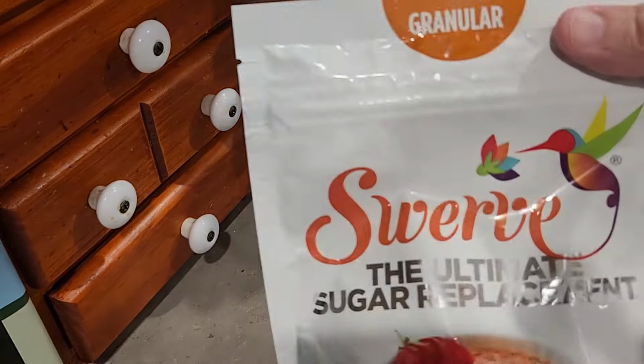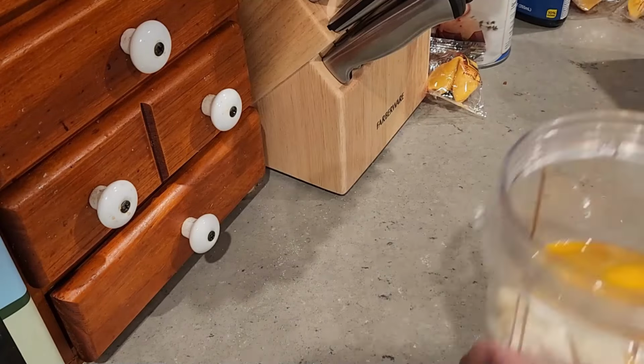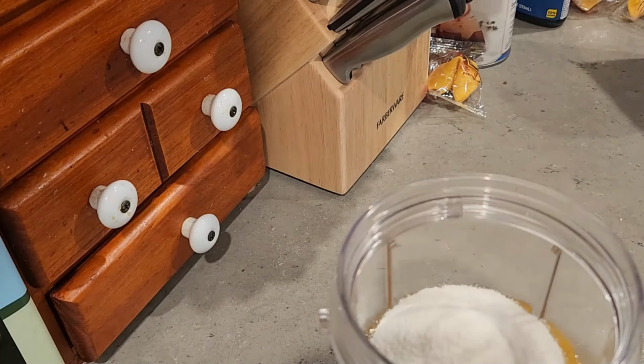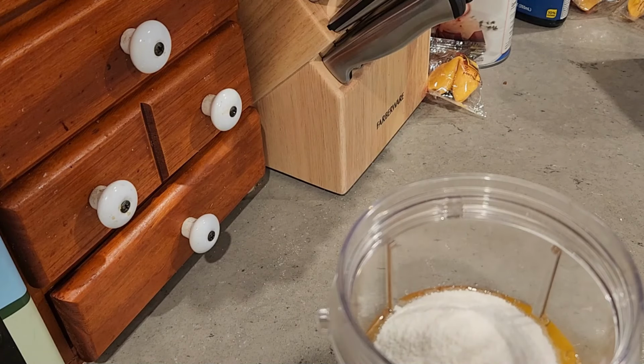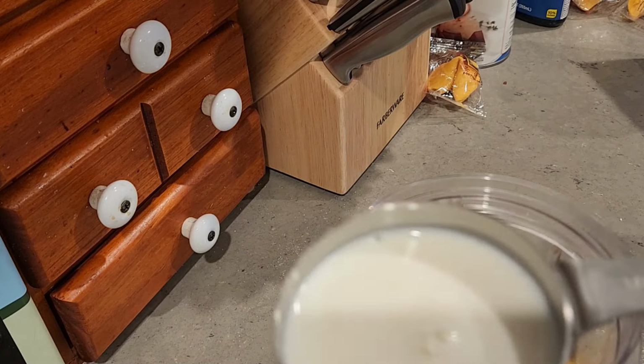And then for our next ingredients, we're going to be using this granulated syrup sweetener. And really love this product. And for that, we're going to use 1/4 cup of sweetener. And the next calls for 1/2 cup of heavy cream. Now, we didn't have any heavy cream, so we ended up using 1/2 cup of regular milk.